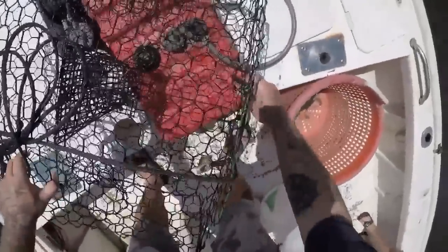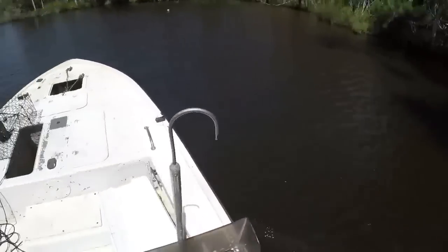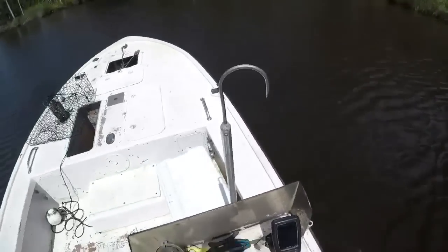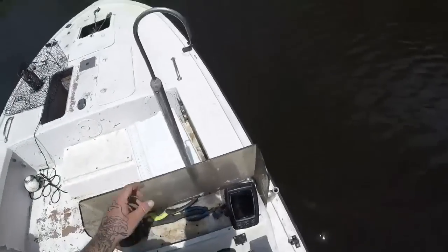All right, guys. Well, there's one decent crab. And I forgot my tongs, so this is going to be interesting. So, all right. All right, guys, coming up to my next trap. Could have sworn I had it right here, though. Could have sworn I put it right there. Well, we'll see.